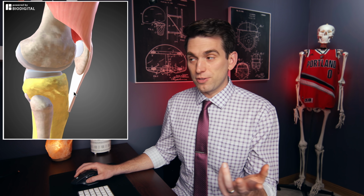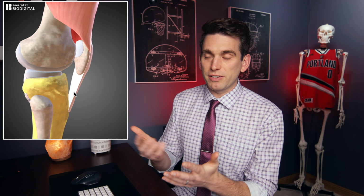There's two main ways it can fracture. The first is with direct trauma, like a baseball being deflected off of the kneecap.